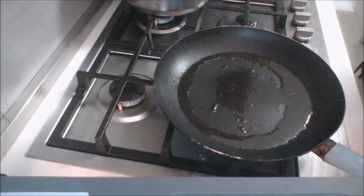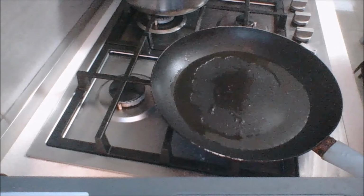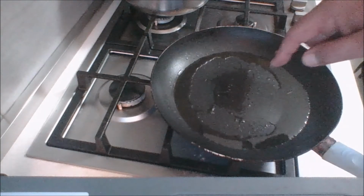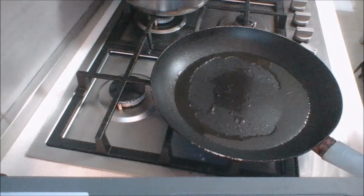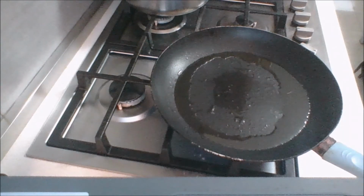Hey gang, we're down to the last element of our southern dish, and thank you for sticking in with me. I know it's been a while. What I got in here is, in my frying pan, I have 3 tablespoons of the oil that we fried our chicken in. Now we're going to make it a gravy.